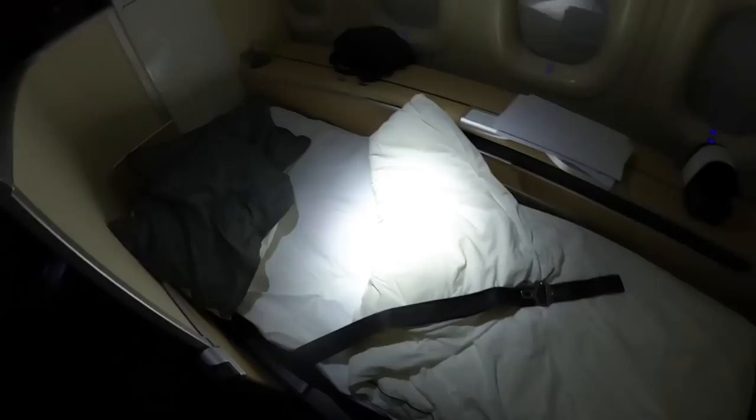What do you think? These really suit me. As you'd expect from a seat so large, the bed is excellent, and I got about 6 hours of sleep, so definitely no complaints here.